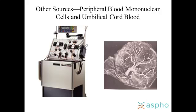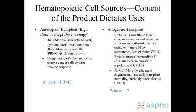The cord blood units vary in volume tremendously, with some small units being as low as 50 cc's and larger units being over 100 cc's. What matters most with cord blood, of course, is content and how it's processed. We'll talk a little bit more about exactly the types of doses you need in order for cord blood to be successful.